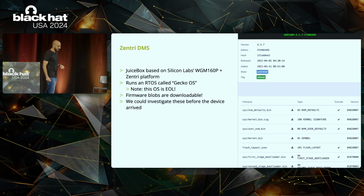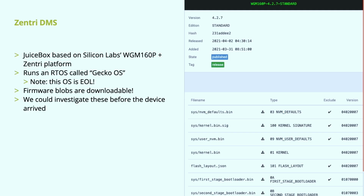So we went and took a look at the platform, tried to understand how it works, what it is about. And we learned very quickly that Zentry was the name of an earlier company that made a turnkey IoT solution, hardware and software and OTA management, device management, et cetera, which was later bought by Silicon Labs and slightly rebranded into Gecko. So we learned that the JuiceBox is probably based on this module called the WGM160P. It's a Wi-Fi module, ARM processor. And it runs on a real-time operating system called GeckoOS. And it's important to note that at the time we did this research, GeckoOS was actually end of life already.